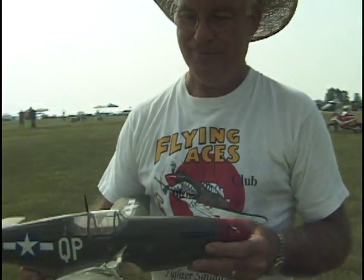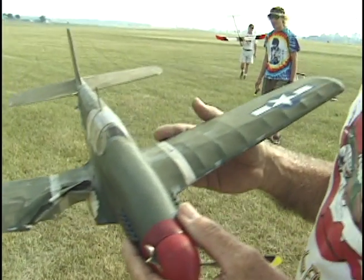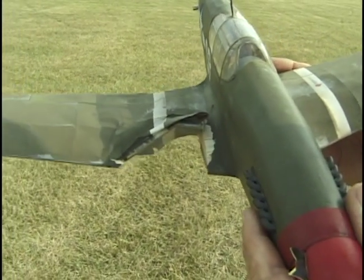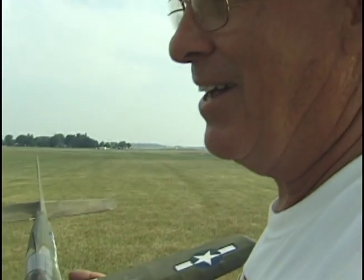Oh man, I feel so terrible. Part of flying is the thrill of victory and the agony of defeat, and today I just got the agony of defeat. Oh man. 1,500 acres to fly on, and I hit a downwind lawn chair.